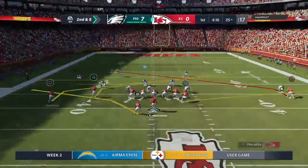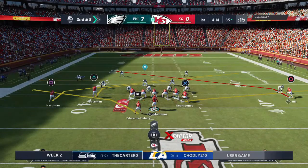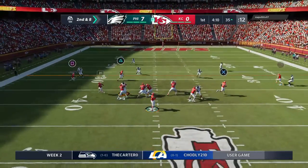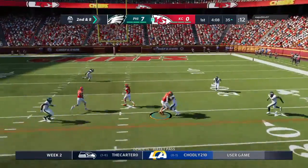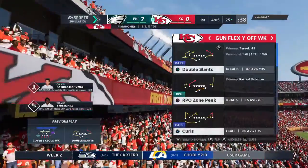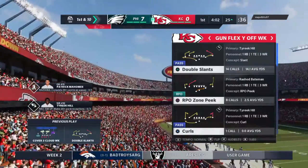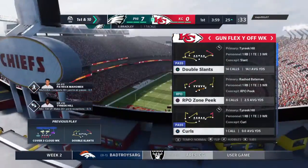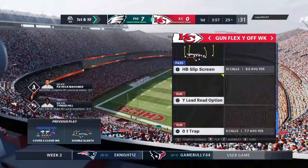The last run good for 2. Here's second and 8. Now this time Mahomes will throw. Throwing middle, and it's complete. And he has another first down as they'll get the ball down to the Eagles' 25-yard line. It's a first down on a gain of 10.